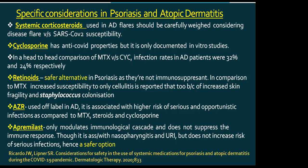Now, the literature says that apremilast is a good drug because it only modulates the immunological cascade and does not suppress the immune response of the host. Thus, though it has been associated with nasopharyngitis and URI, it does not increase the risk of serious infections. Hence, according to literature, apremilast is a safer option.